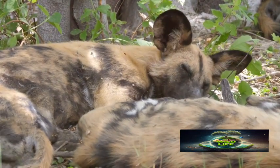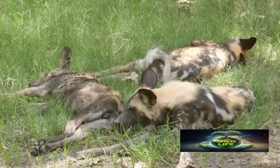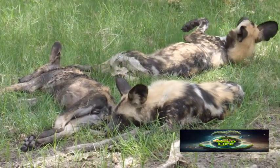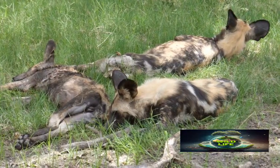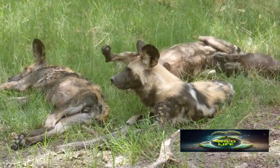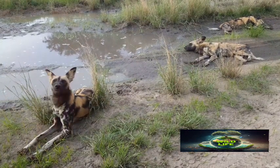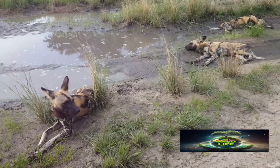Canine distemper and rabies, often transmitted from domestic dogs, can decimate entire packs of African wild dogs. These diseases are particularly devastating as they spread swiftly and can wipe out a pack before there's even time to respond. But it's not all doom and gloom. There are glimmers of hope in the form of concerted conservation efforts.